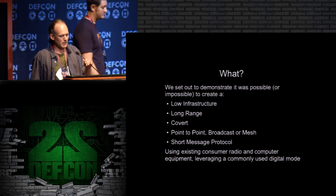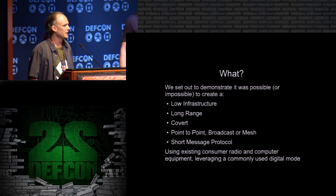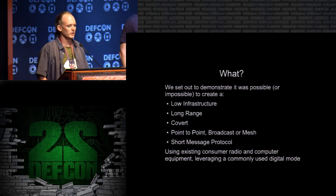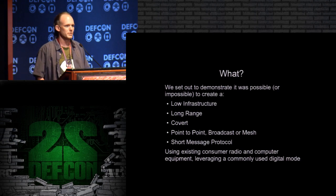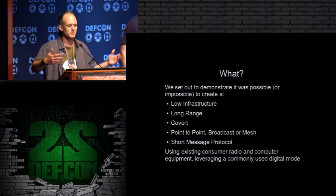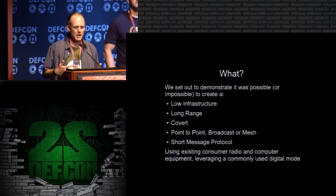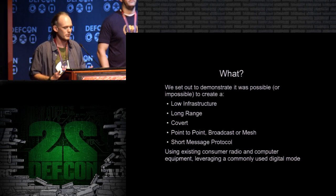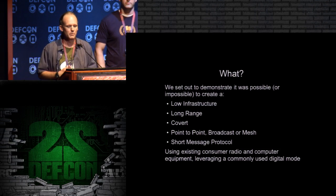So what are we really talking about? We set out to demonstrate to ourselves and hopefully to you that it's somehow possible to create a really low infrastructure, fairly long range, covert, short message protocol that could be used in multiple ways, whether it was point to point, broadcast, or mesh. And for reasons we'll talk about pretty soon, we wanted to use common off-the-shelf consumer radio and computer equipment and some sort of commonly used digital communication mode that was already in use.